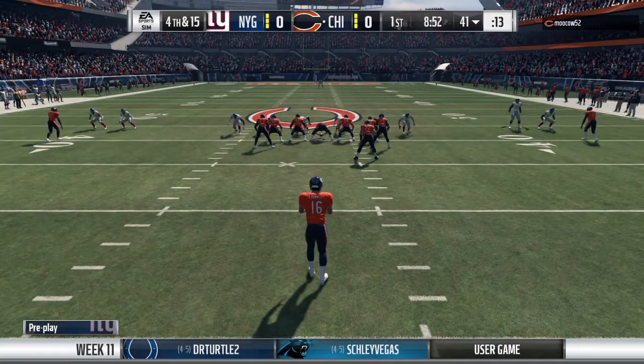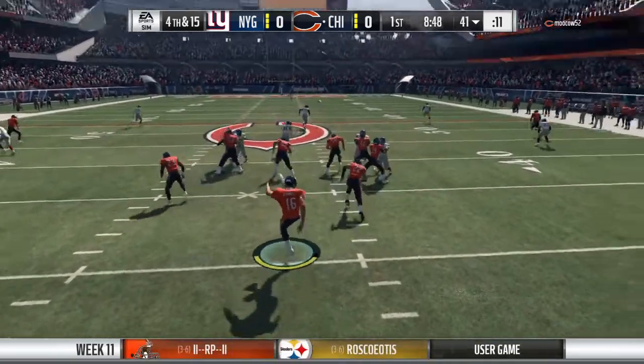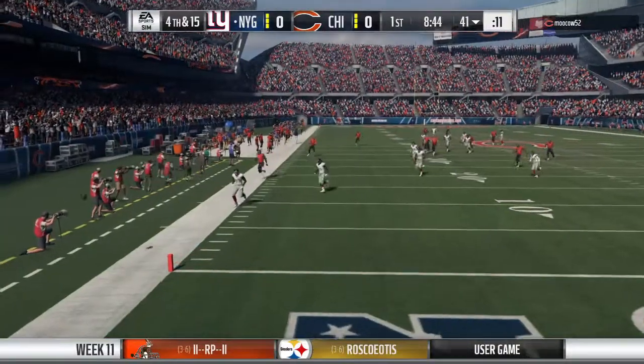Remember when you were a kid and you went to the theater and saw that horror movie and it stuck with you for a while and you were a little bit jumpy? Well, if you saw 5 sacks the previous week and you're the quarterback, you might be a little jumpy as well. It might throw off his timing.